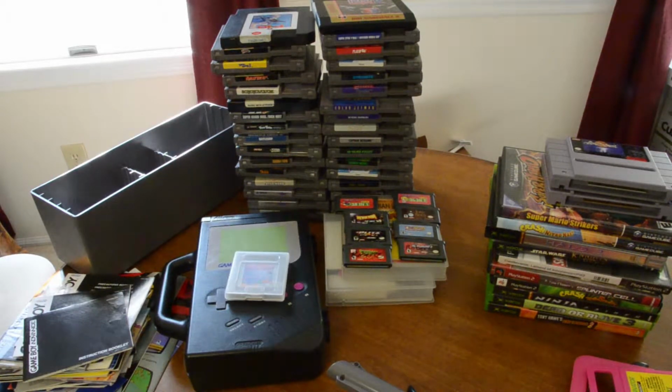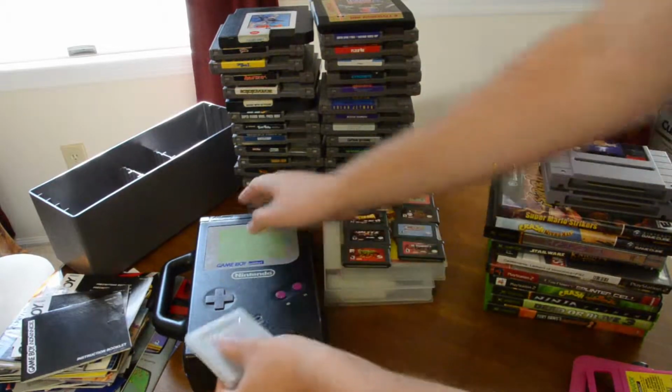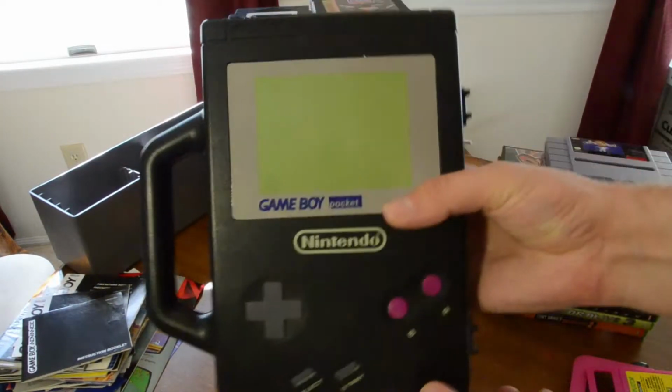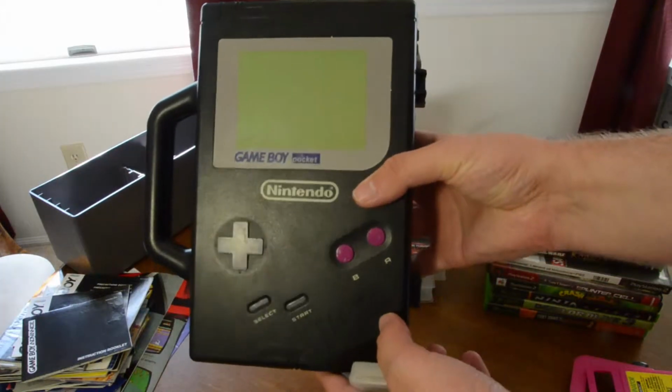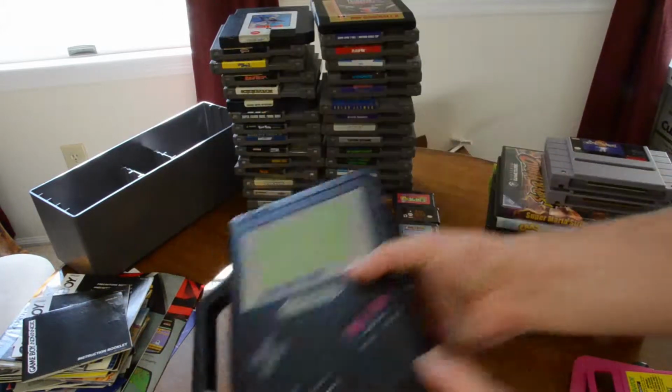Multiple days, multiple pickups, but I'll go through it the best I can. So I got in touch with one of my friends from Facebook. She got in touch with me about a Game Boy that she was wanting to sell. I actually got a few more things than just this Game Boy, but I'll start with it. So for $70 I got this really cool, I guess you could say vintage Game Boy carrying case.